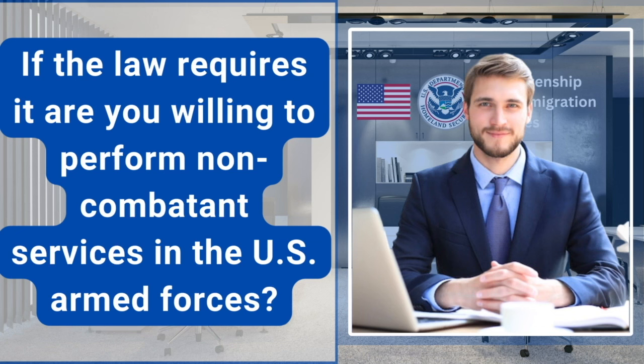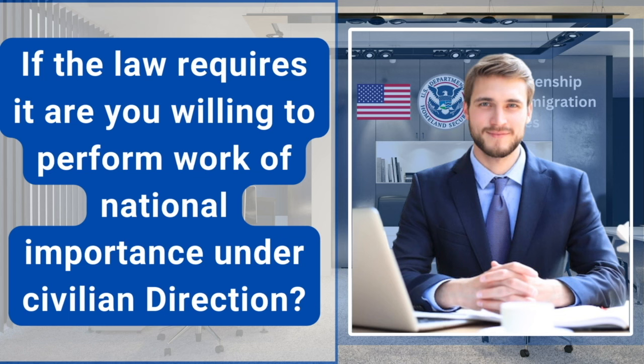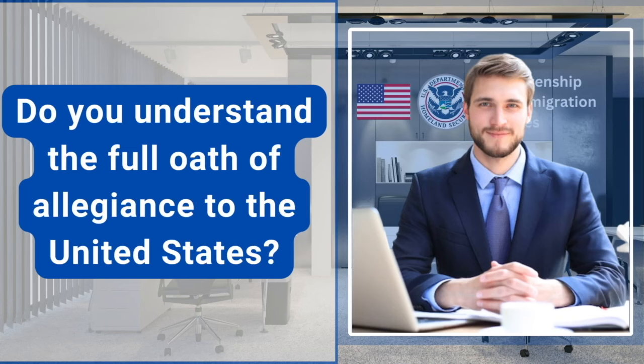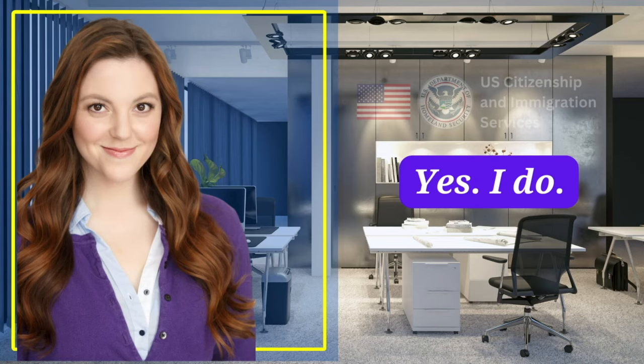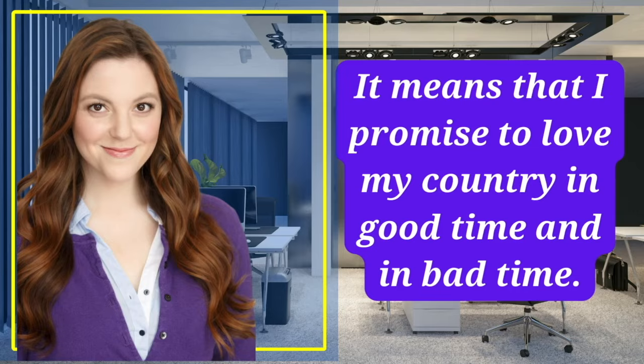If the law requires it, are you willing to perform non-combatant services in the U.S. Armed Forces? Yes. If the law requires it, are you willing to perform work of national importance under civilian direction? Yes. Do you understand the full oath of allegiance to the United States? Yes, I do. Can you explain to me what that is? It means that I promise to love my country in good time and in bad time.